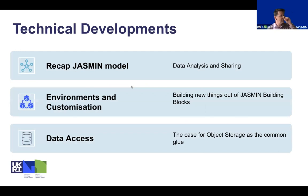So for the main content of my talk, I want to focus on these three areas. Recap the JASMIN model, the concept for JASMIN, and then look at that in the context of what I've called environments and customization. So Ag was talking about software environments. I want to talk about a wider environment of the surrounding infrastructure that makes up JASMIN and how you're able to customize that for different purposes. And then following on from that, there's a consequence, which is there are things about the way that we do our data access that are going to need to evolve and change as JASMIN grows, particularly around using something called object storage.